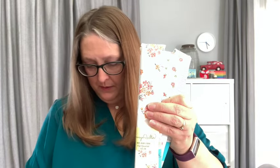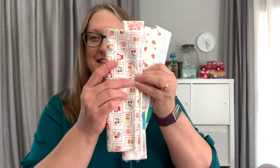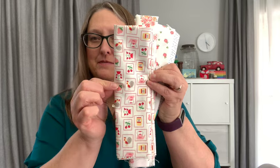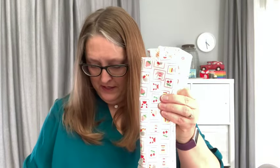And I think this one might be a Lori Holt one. Yep, I think so. It's Riley Blake. Yep, it is Lori Holt. But I thought these were just adorable, like little postage stamps. And then the last one I got was, I'm guessing that this is Camille Ross Kelly. Yep, it's a Moda. And it's Lighthearted by Camille Ross Kelly.